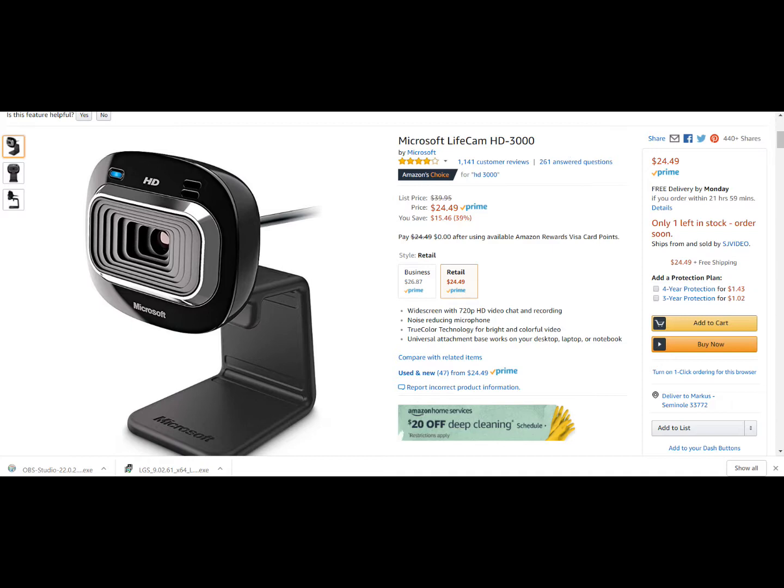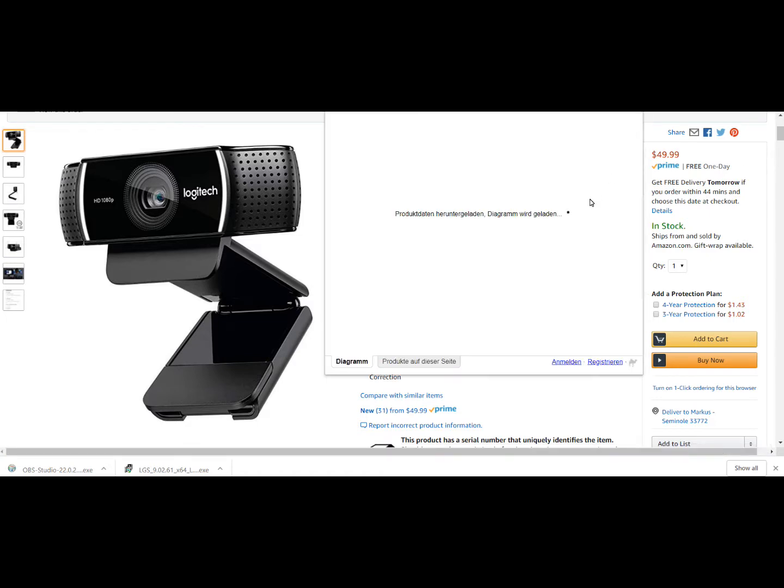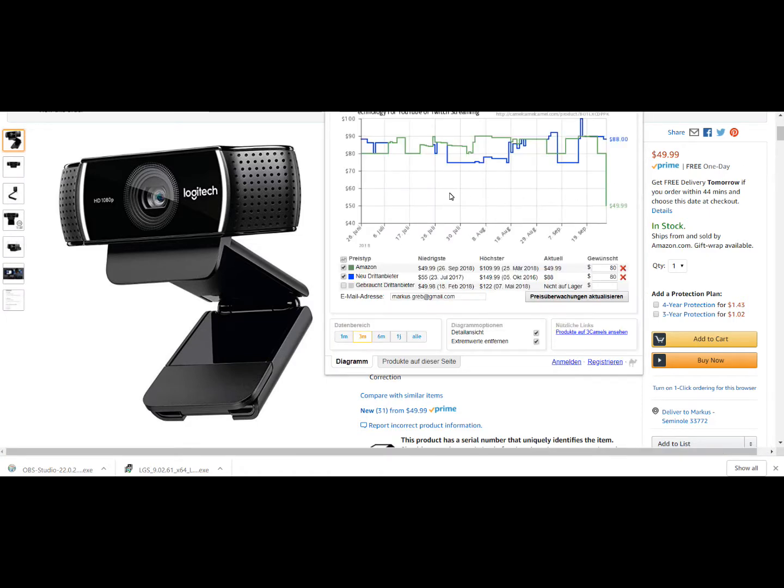So the good thing is today the Logitech C922x is very cheap. I bought this one for much more, like $80. Now it's $49.99. And when you check the price chart, you see that every now and then the price goes down. I don't know why this chart looks different now. Every now and then they cut off the old history. This morning they were still showing the whole history, I think, for the whole year.